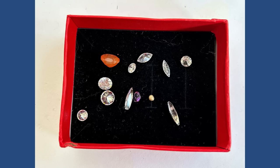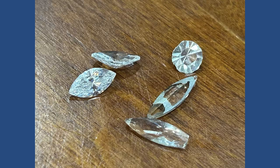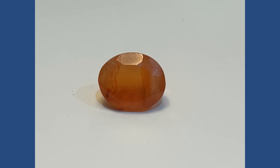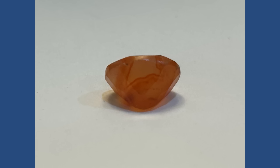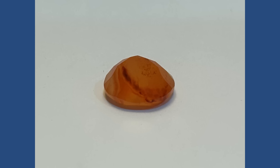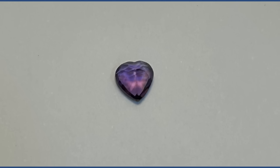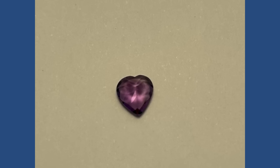So I took all these stones to the jeweler, and what he told me is that I have a couple of loose rhinestones. I have 4 CZ stones. This other one with all the pretty natural kind of veining through it, he says is a polished agate. And the last thing, the difference between using my Presidium tester and taking it to a jeweler is a jeweler can tell you if it's a natural or a lab-grown stone. So he said this little heart is a natural amethyst, and it's just beautiful.